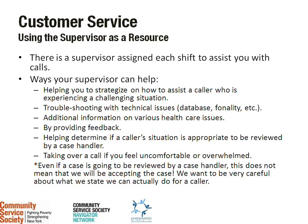So additional information on various healthcare issues. Again, they have tons of information to provide you. They can give you feedback and really just make you feel supported. And helping determine if a caller's situation is appropriate to be reviewed by a case handler. Taking over a call if you feel uncomfortable or overwhelmed.